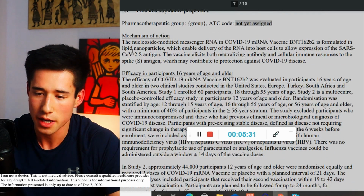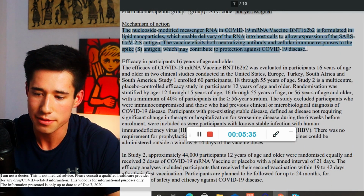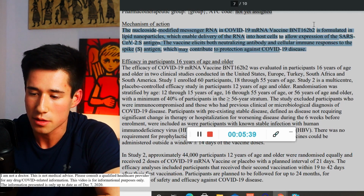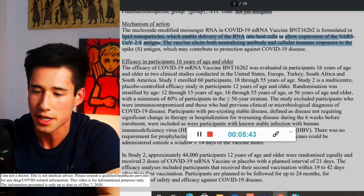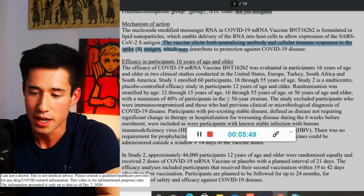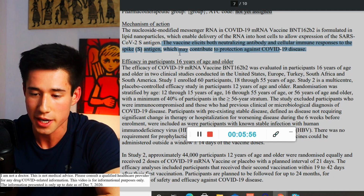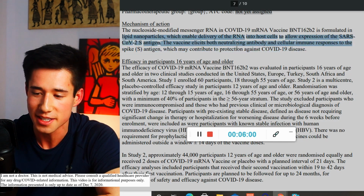Pharmacodynamic properties. Okay, interesting. So mechanism of action. The nucleoside modified messenger RNA in COVID-19 mRNA vaccine BNT162b2 is formulated in lipid nanoparticles, which enable delivery of the RNA into host cells to allow expression of the SARS-CoV-2 S antigen. The vaccine elicits both neutralizing antibody and cellular immune responses to the spike antigen, which may contribute to protection against COVID-19 disease.